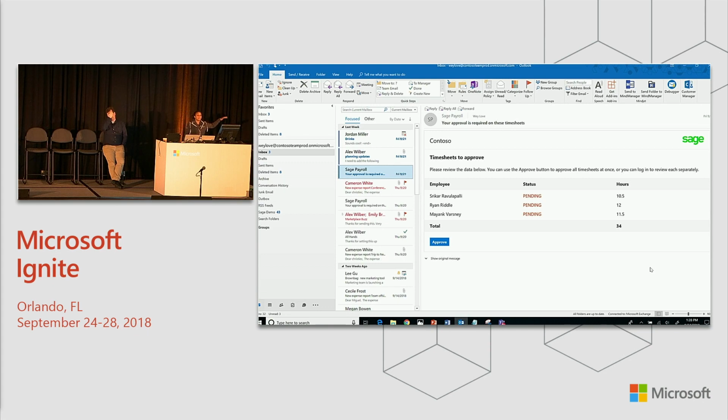So this example that you're seeing here is Sage, and it's a timesheet example. You can imagine that as a company, if you have contractors that work maybe with another organization like Contoso on a project, every hour that they work on a specific project needs to be logged. And at the end of the 2 weeks, maybe, I, as the manager, would need to go ahead and approve those hours. So you could send me an email that says, hey, the hours have been inputted. Click this link to go approve.